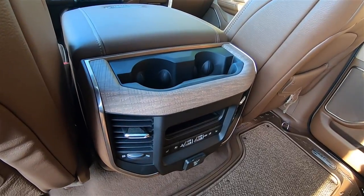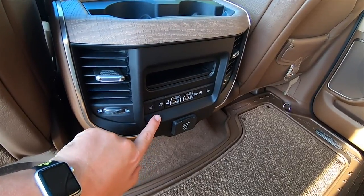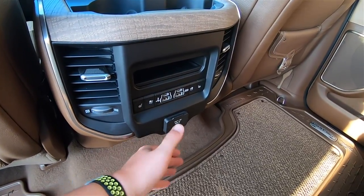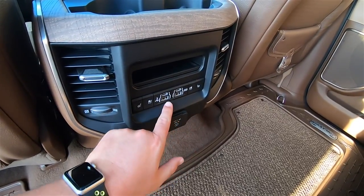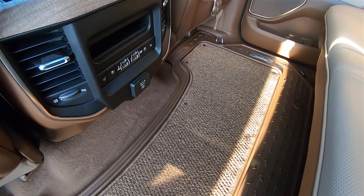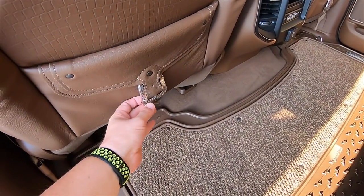The center console flows through to the rear to feature the oak accents, two cup holders, the controls for your ventilated seats as well as your heated seats, two USB and USB-C charge ports. You've also got another household style AC outlet, two positional air vents, and a nice premium vinyl and carpeted floor mat. Seatback map pockets.